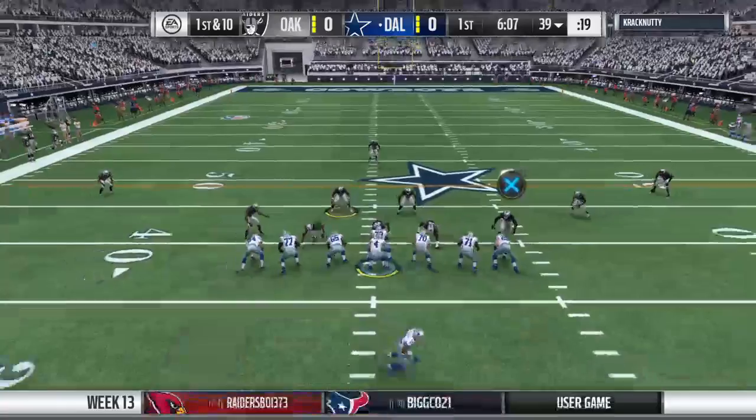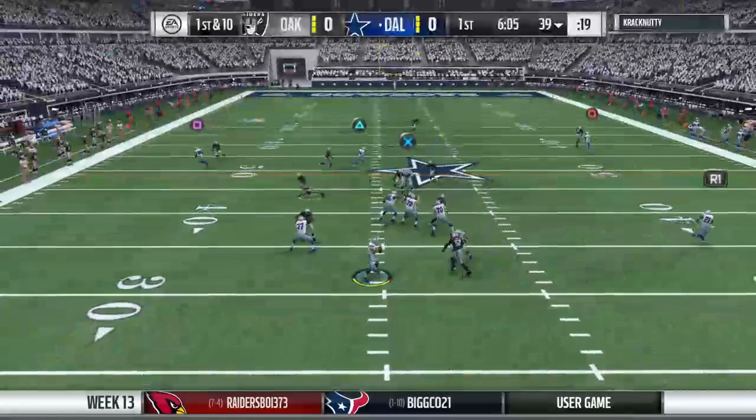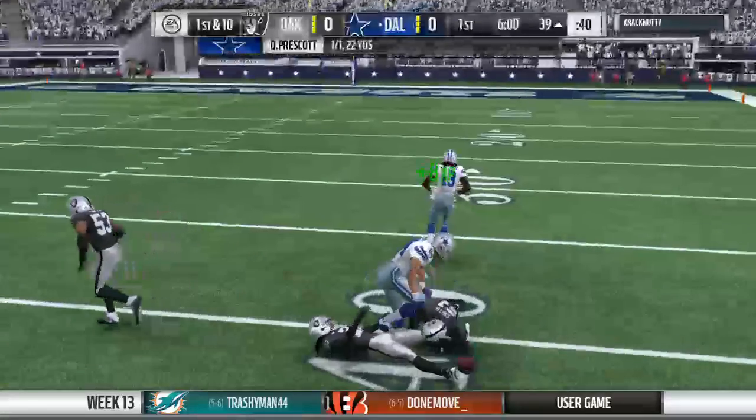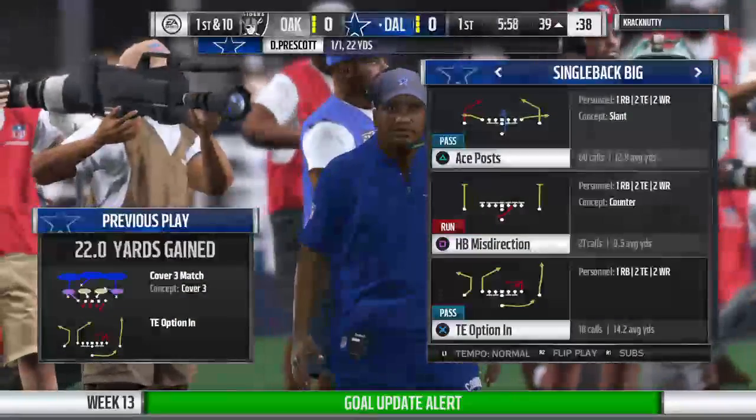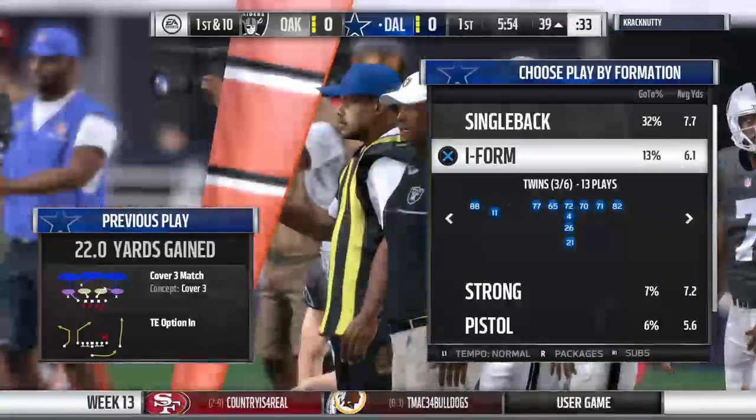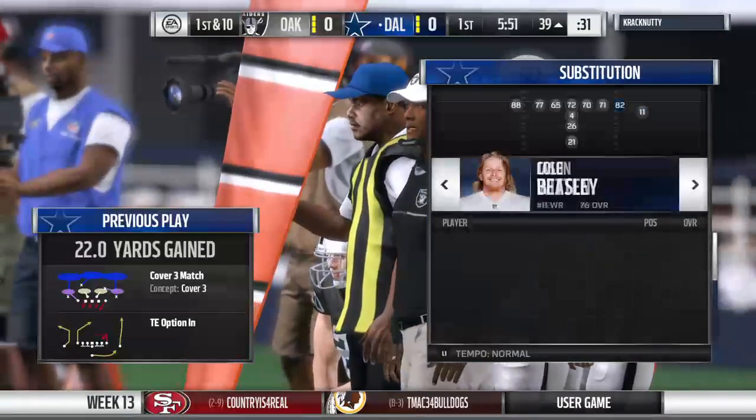Possible run anticipation. Here's the D-line sandwiches together. And he will find his big tight end over the middle. And he's brought down after a good gain. 22 yards on the pickup there. And it'll be 1st down Cowboys.